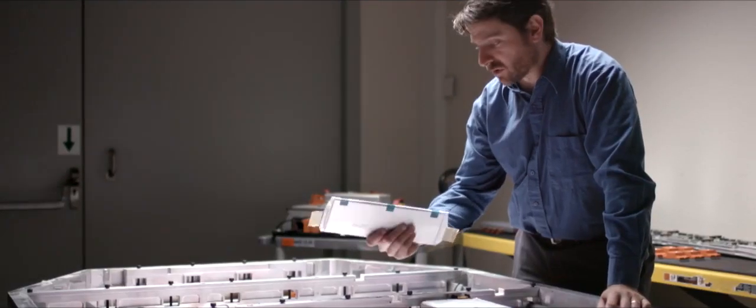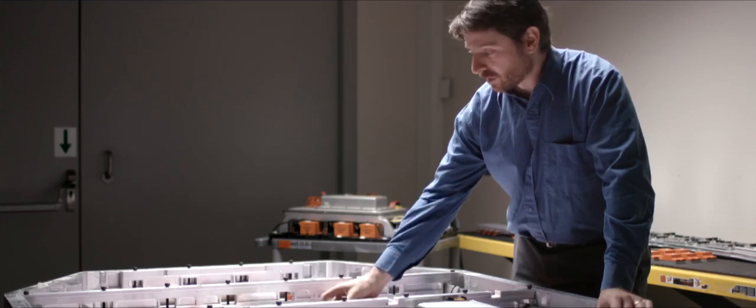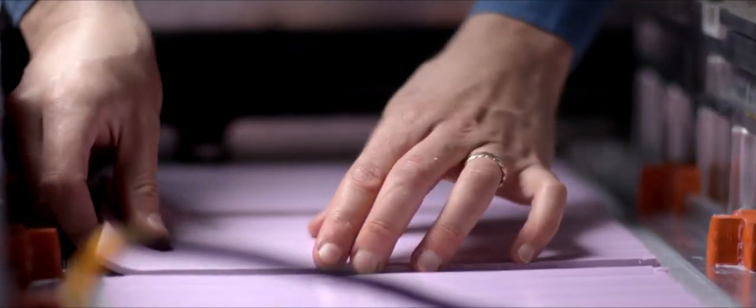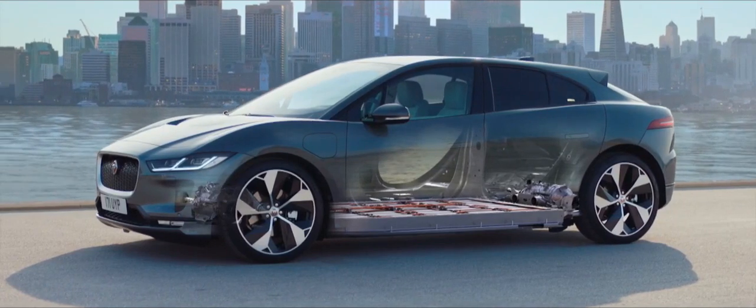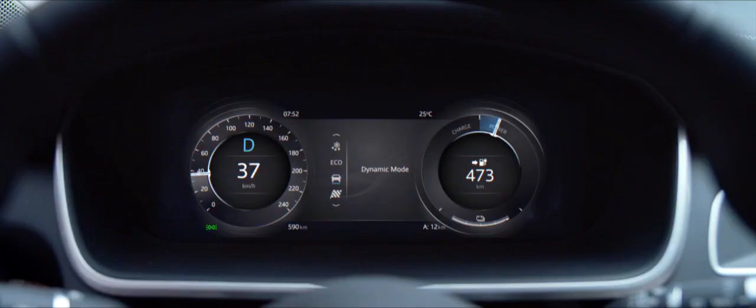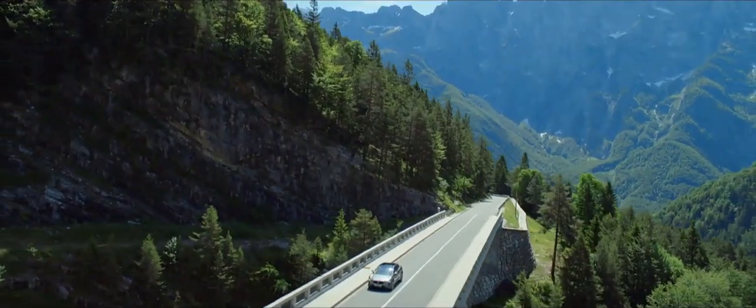The heart of this battery is the cell, which is not dissimilar to what you'd find in a tablet or a mobile phone, but we have a lot more of them. We have 432 in this pack. And there's a lot of infrastructure that facilitates the control and the cooling and ultimately the performance of this battery. This new temperature-controlled battery allows the I-Pace to travel 480 kilometers on a single charge.